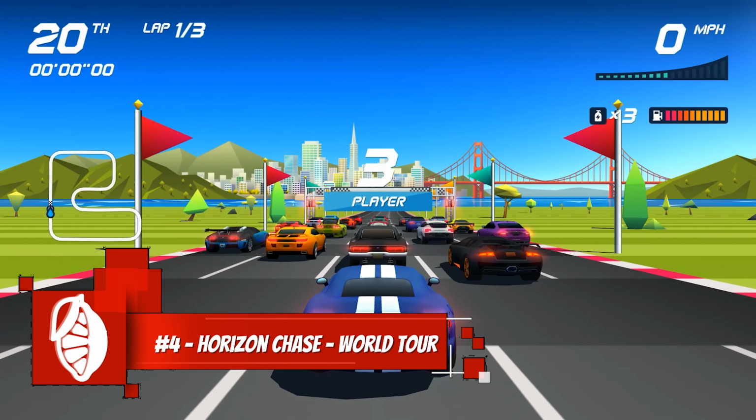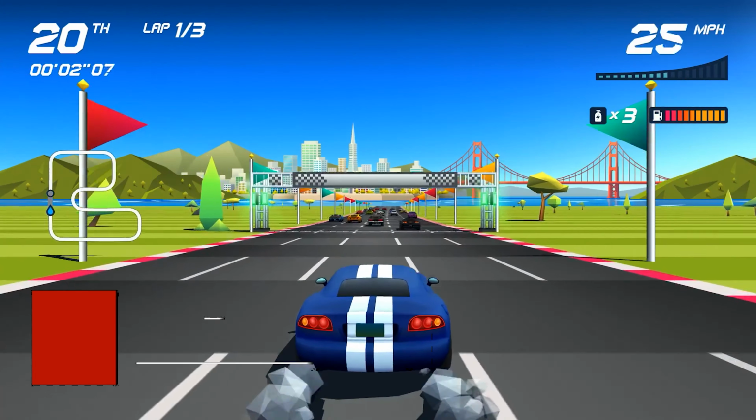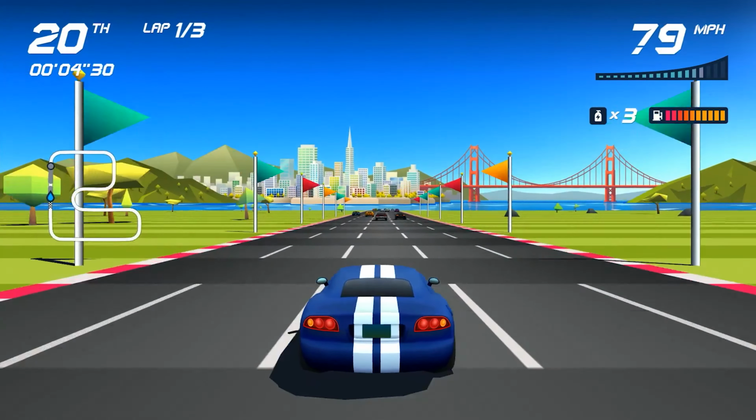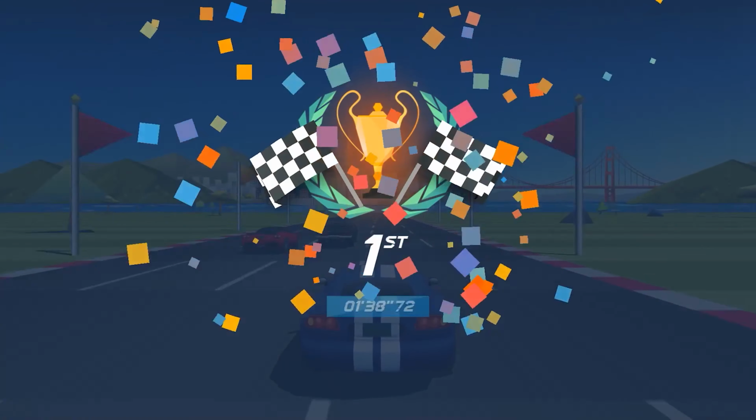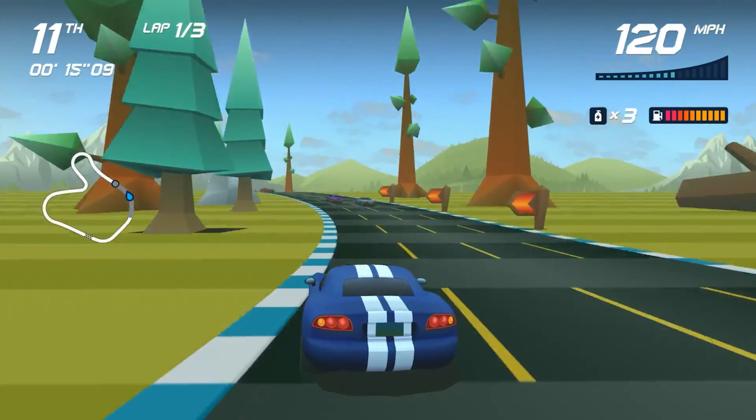We'll preface by saying that while this game lets you experience it for free, if you want the full version, you'll have to purchase it for about $2.99. For the amount of content you get, it's completely worth paying the price. For free, you'll get access to 7 cars and 30 tracks. Now that that's off the table, Horizon Chase World Tour rocks.